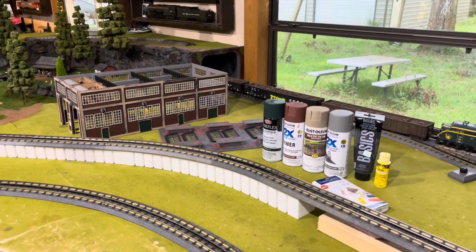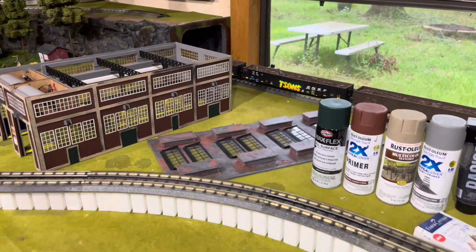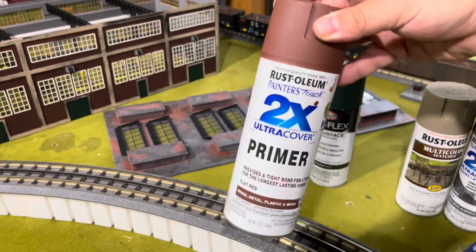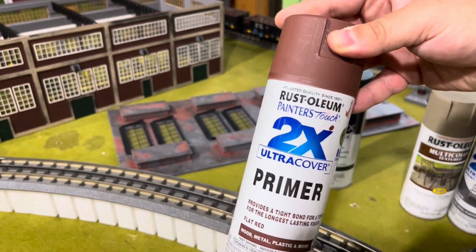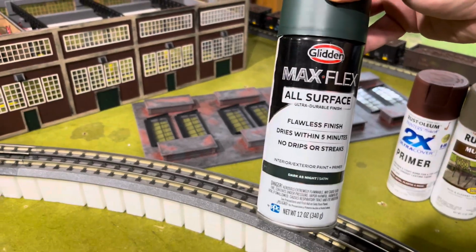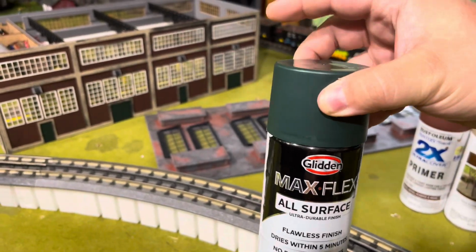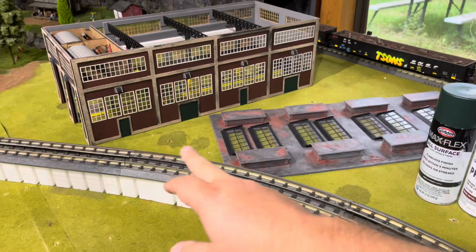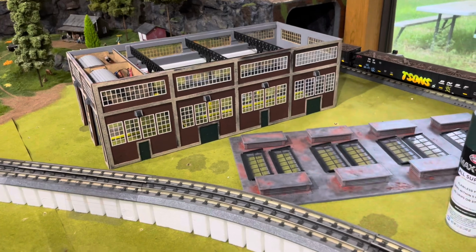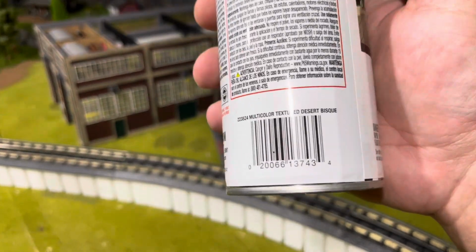For the exterior of the building, painting was a bit more intricate than the interior. We used a number of different products. Starting out, for the main brickwork of the structure itself, we used this Rust-Oleum red oxide primer. I like this stuff a lot. I use it quite a bit. For the doors by themselves, we used this, what's this called? Glidden multi-surface Dark as Night satin green. I'm real happy with how this turned out. It looks great for the doors. And then for the trim work, the cardboard trim work that gets applied, we used this Rust-Oleum multicolored textured paint. What is this? Desert Bisque.